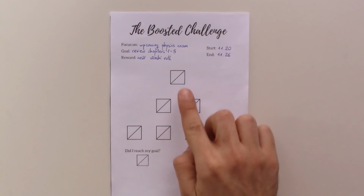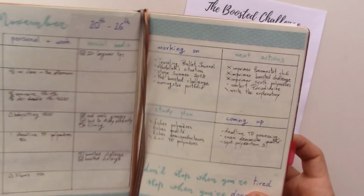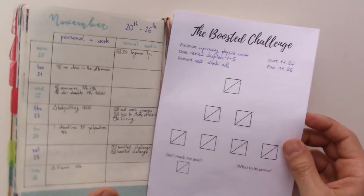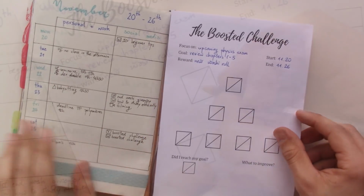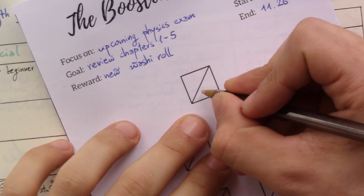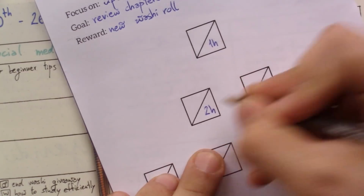The best way for me to know whether I have time or not to work on my challenge is to have a look at my weekly spread, see when I'm free and where I'm not, and according to that, I'm going to decide how many hours I'm going to work on my challenge, which is reviewing my 5 physics chapters.